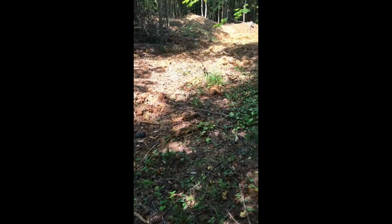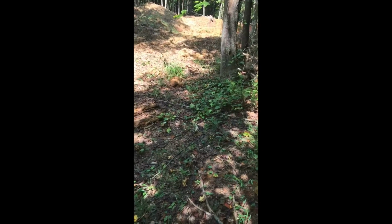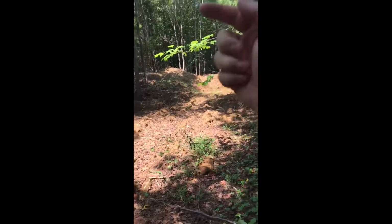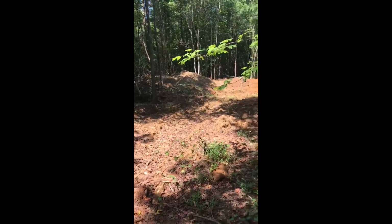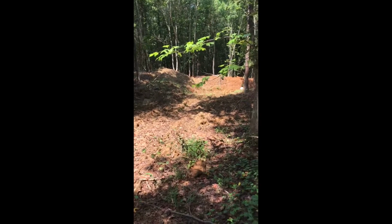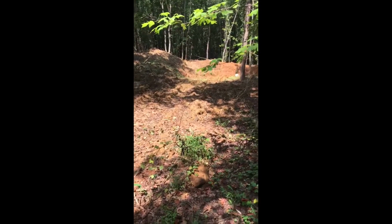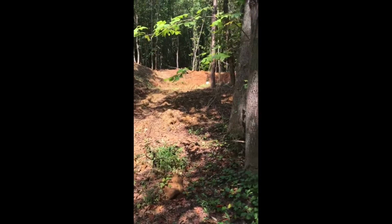I won't actually be sitting here. This is more just for documenting what kind of deer I got back here. And I really don't plan on hunting this until probably into the rut, probably into November. Because right now there's a bunch of beans and everything up on the other side of my property, so I know they'll be eating on that until they absolutely have to come back here.